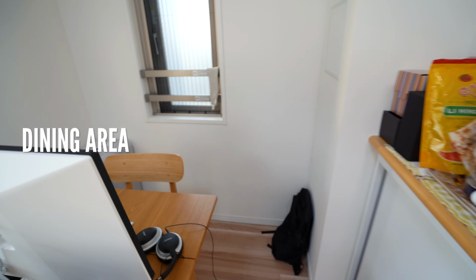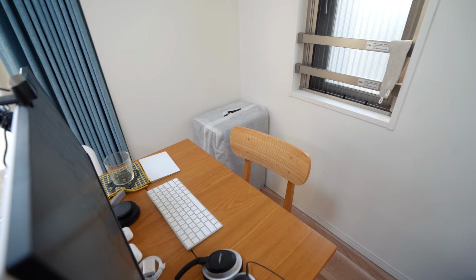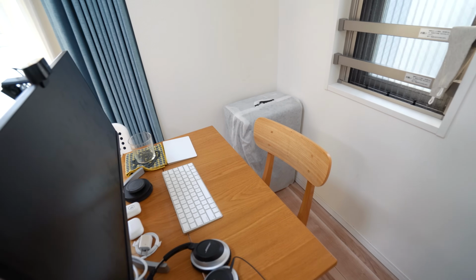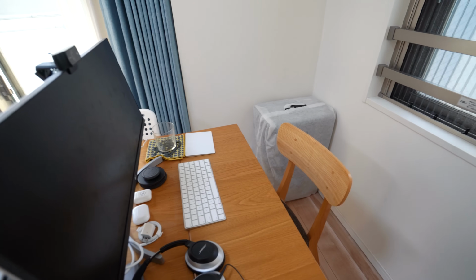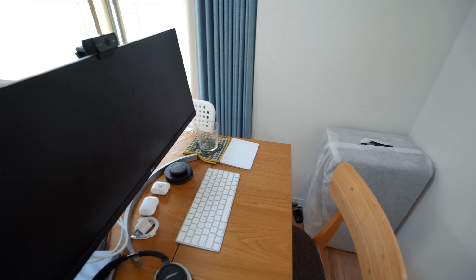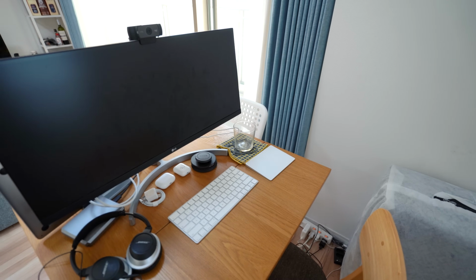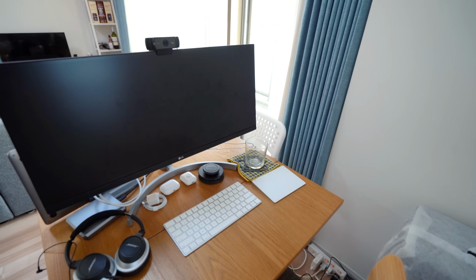Then over here is my little makeshift work from home office. I've been working from home pretty much since COVID started. And we're hybrid right now, but I've pretty much just been working at home. And this is where I do all my video and photo editing. So everything I've made recently has been made right here.